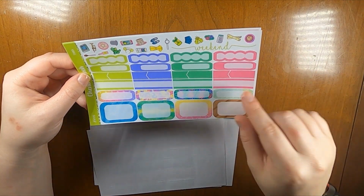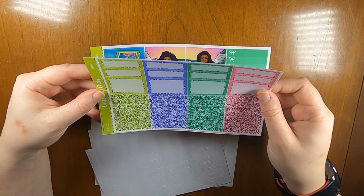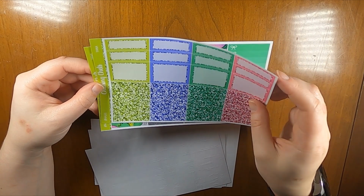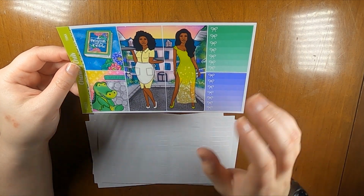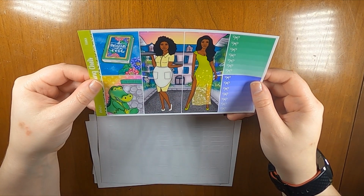Some more deco, weekend banner, and a bunch of functionals. More functionals and glitter headers. I like how unusual this lime color is. It'll be hard to match, but it'll be fun. And then this is two more full boxes plus two extra long boxes.